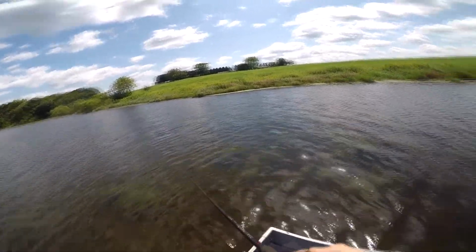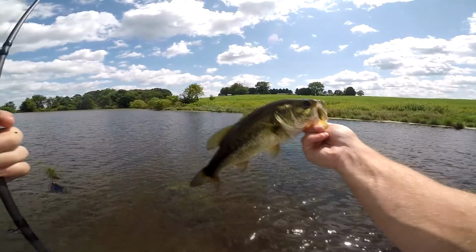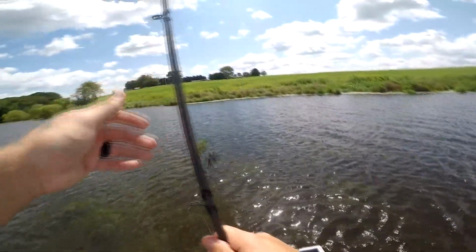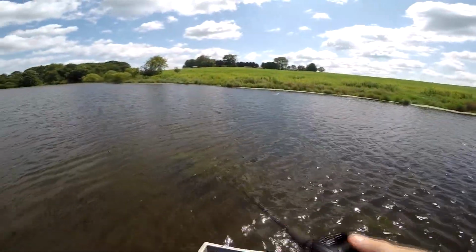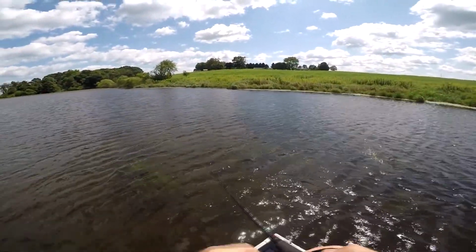Oh, you're right there too. There we go. There we go. Now we're catching fish. Now we're catching fish. That's not a bad one. That's not a bad one at all. There we go. That was actually pretty deep. There we go. Now I'm pulling them in. These fish are freaking fighting today.